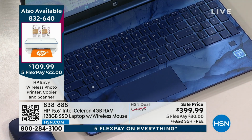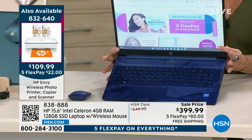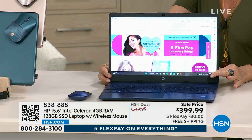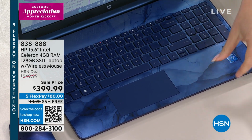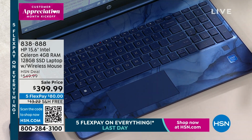We have it here. Why not have something that's really beautiful? We like style in our lives. Well, why not have it in our tech? People are gonna stop you and say, where in the heck did you find that? Because it's not a sticker, okay? It is actually the way that this is done. It is all the way through it. So you don't have to worry about anything chipping or anything like that.